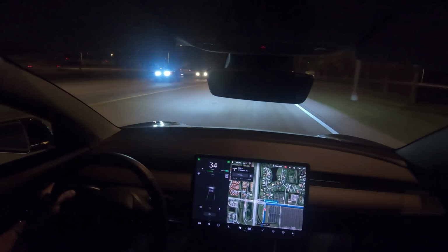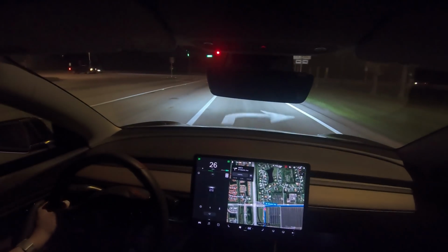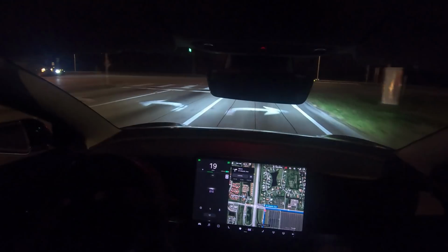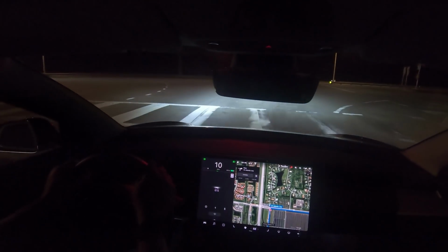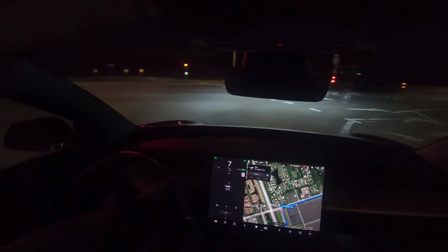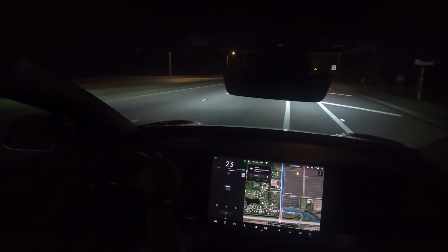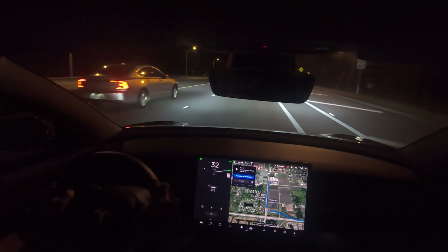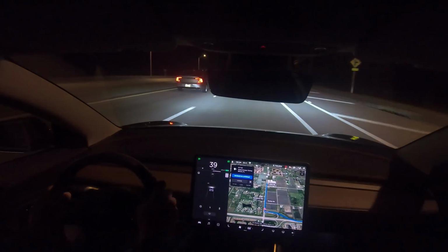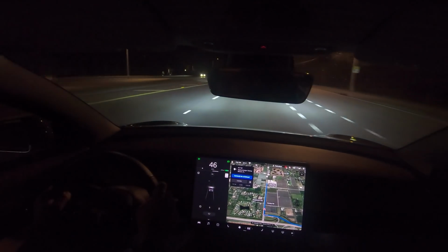All in all, I don't know, man. You know, I get excited about these things, but that's how I am. So I don't know what you think. I think that was pretty decent. Yeah, that was pretty good. It's definitely a good update. Yeah, so that was a really good night drive with autopilot on, leveraging navigation.